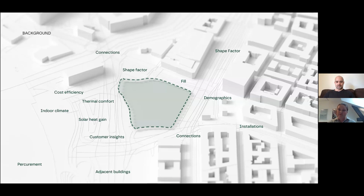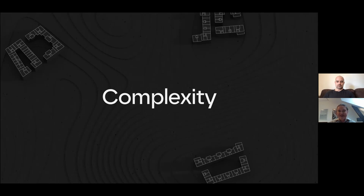In early stages, you always have to think about connections, sightlines, context, noise situation. But you also have to think about customer insights, economical factors, demographics, and later on you need to think about installations, connections, shape factor, energy, and so on. This list of aspects is really, really long, and you have to consider a lot of different aspects. So being an architect and being part of design teams in early stages can be summed up in one word, which is complexity. Our mission, and what we would like to solve and contribute to, is to reduce this complexity.